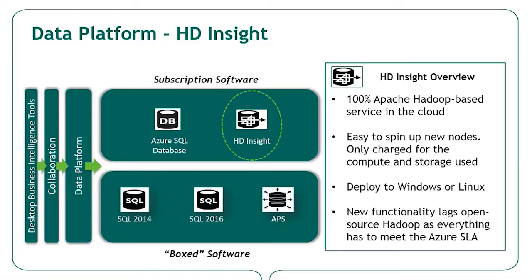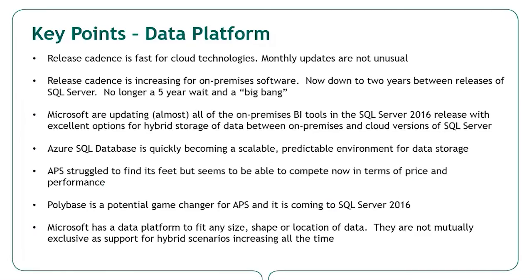Whenever a feature needs to get into HD Insight, it has to comply with the 99.99% Azure SLA, and there is an incredible amount of testing that has to go on to guarantee that. So there is a slight lag in the features that appear in the open source community and making it into HD Insight.